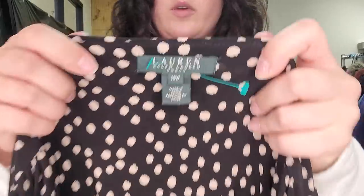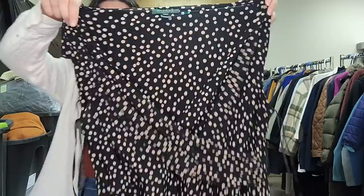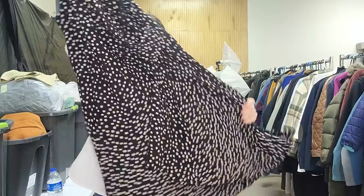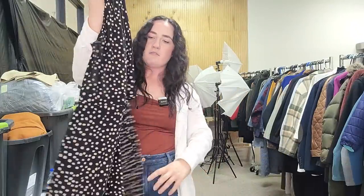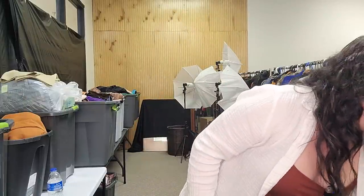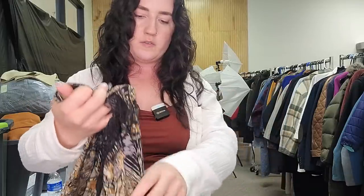Next up is a Ralph Lauren dress. This is a size 18W, and it is polka dot. I will use pinup and retro keywords with this. I find Ralph Lauren polka dots perform really well for me, and especially in a size such as that. I'm going to probably price it around $45, with all those factors.